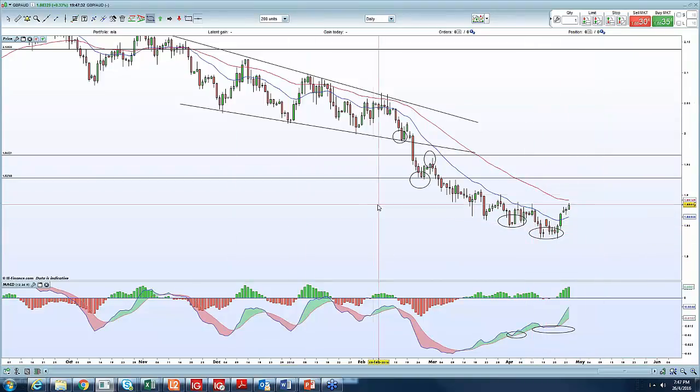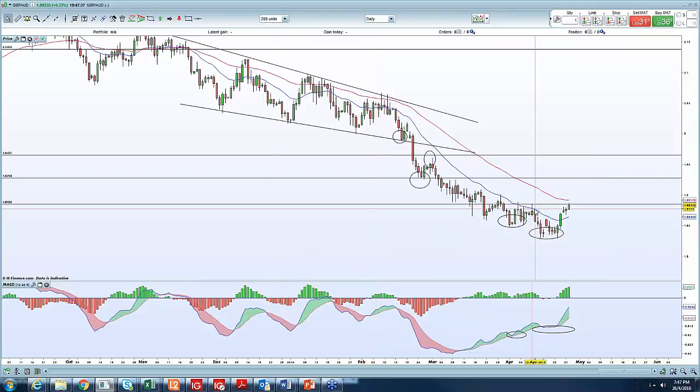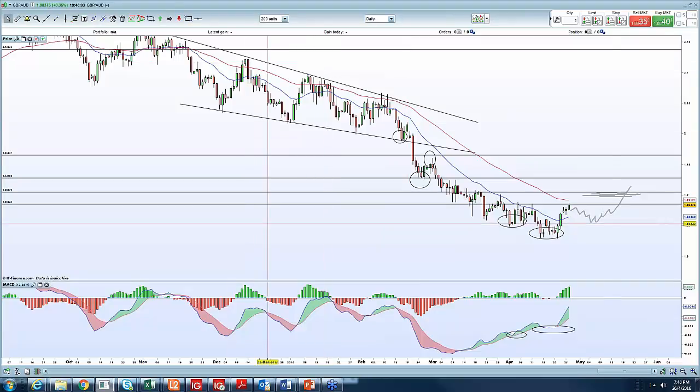Okay, now I don't think it will break this level that easily yet, which is around the 188.50 level. This is quite key resistance, so it might come back down, consolidate here a bit, and then from there we'll decide what it wants to do. But the 189 level is somewhere here. You can see that there's a whole bunch of resistance here as well. So we might come to this level before the market comes down again.